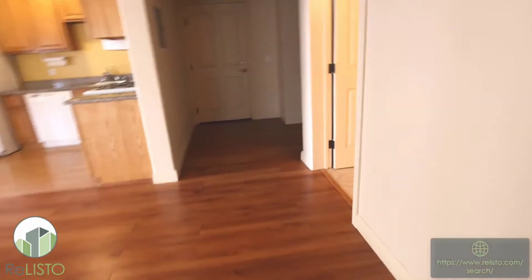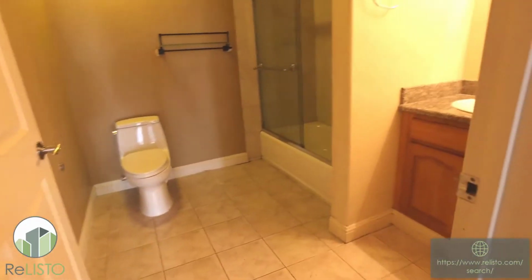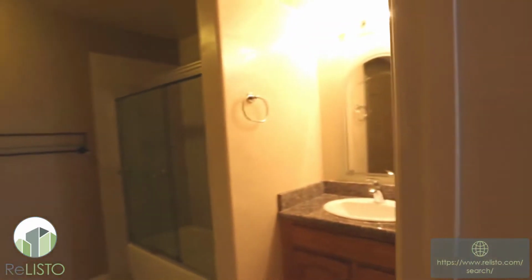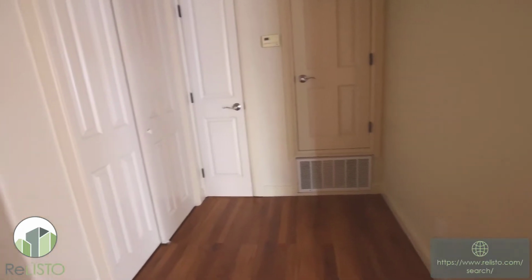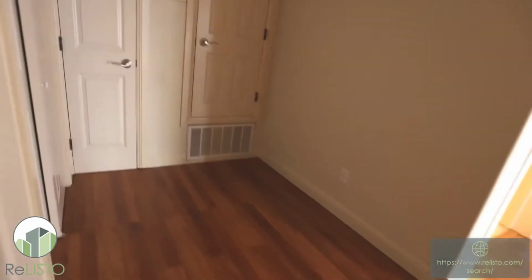Going over here, we can maybe hear the fan, but here's the bathroom. Tub, nice big tub, toilet, and then sink area. And then here is kind of a bonus space. So you have two closet areas. There's a hot water heater here as well. That is you get to enjoy.